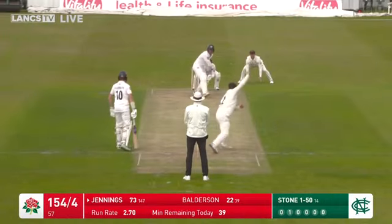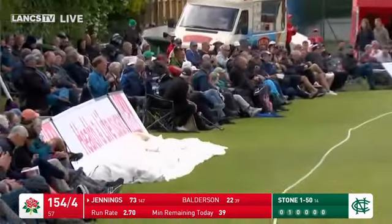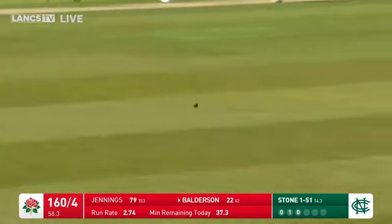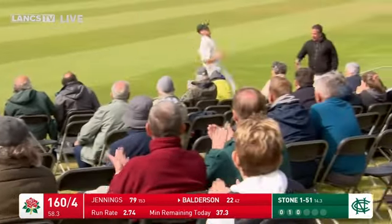Liam Patterson-White bowls, and Keaton Jennings comes down the track, lofts it. I think it's gone one bounce. It has one or two bounces over. Stone comes in again, once more on the pads and tucked away. There'll be at least a couple here, and in fact there won't. There'll be another boundary.